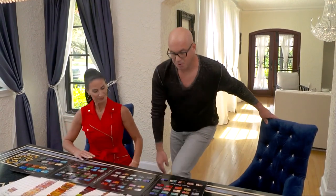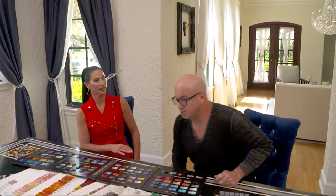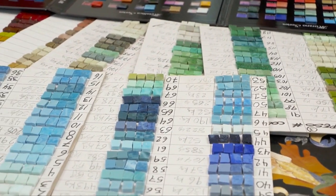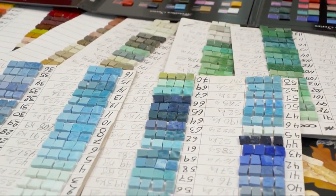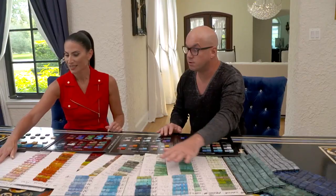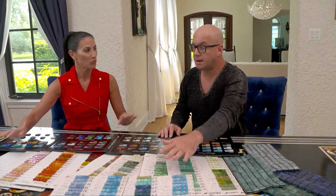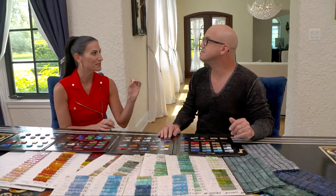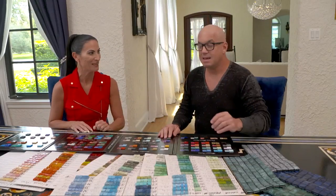With the samples, just for the show, I brought out all the master colors that we use as a master board, as a reference to manufacture our colors. Here you have about 350 colors. This is called Smalti. So let's talk real quick for our viewers at home. We'll get a little tile vocab. Smalti, what type of glass material?